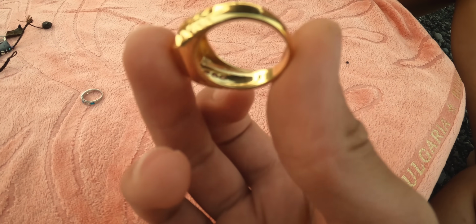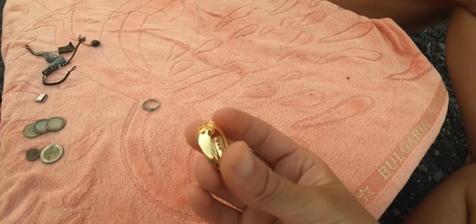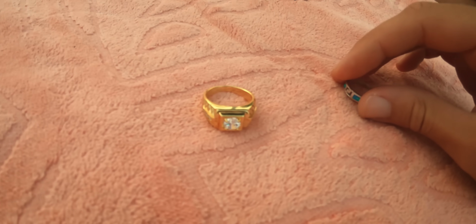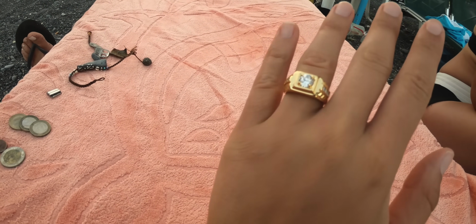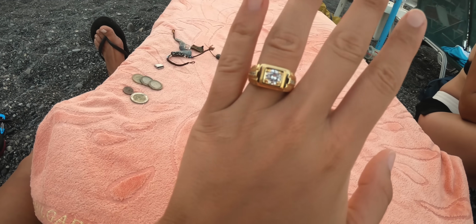I'll get a closer look at it if I can. I'm sure the GoPro's not focusing. But it's beautiful. It's so beautiful, though. It actually looks good on me. It's a little big, but let me show you. Look at that. It's big, though. If I wear it, it's going to fall off.